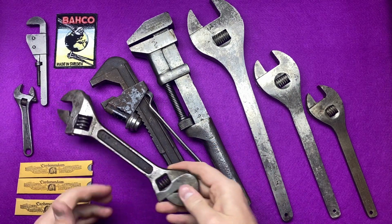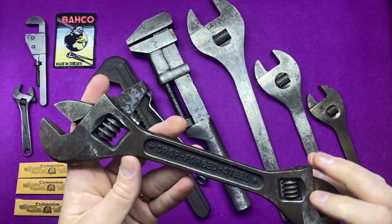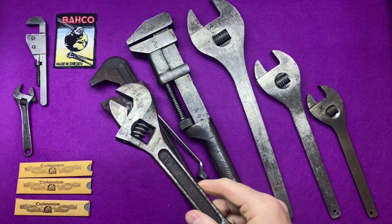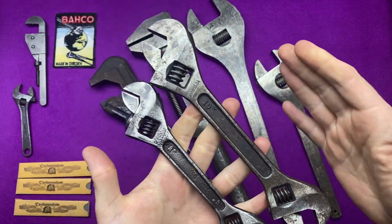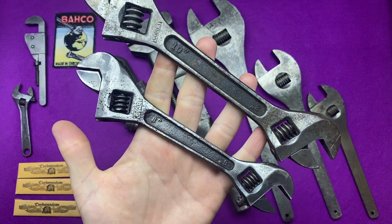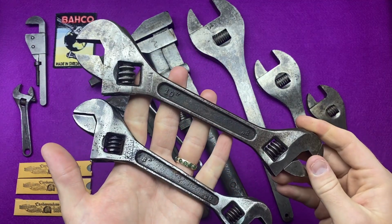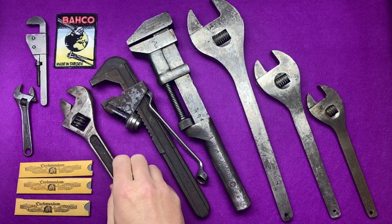I recently bought this Comet double-ended adjustable spanner. Not sure where this was made, maybe Germany. Rather nice condition, but it's a Comet, and I've only ever seen one other one, which is an 8-inch. So I'm assuming there's a 12 and a 6-inch. I'll be interested to know if anybody has a Comet double ender at home. But I've got 2 now, and that was also a really cheap price, about £15. So I was really pleased with that. Some good prices in this video, some good deals.